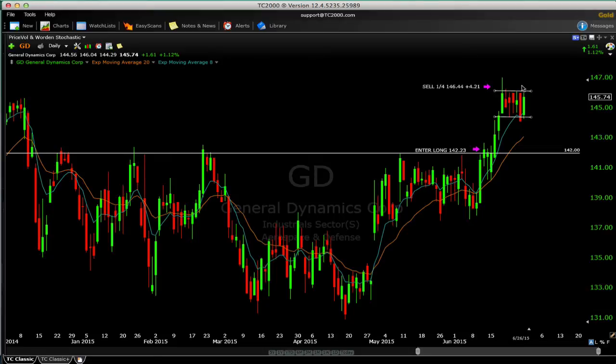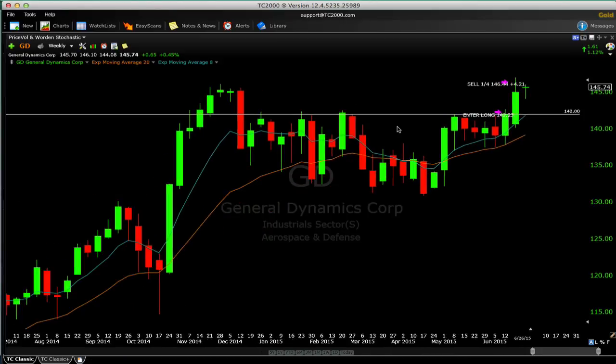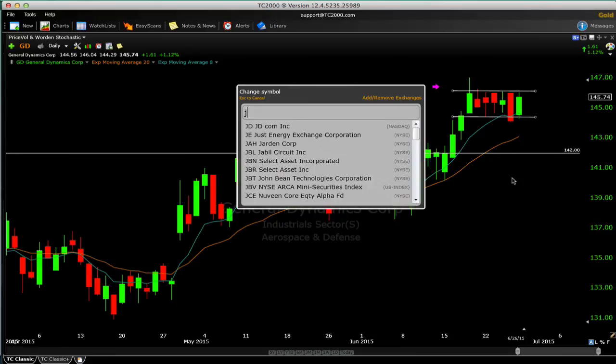I think this one looks good. I would probably add to my long, and if you're not involved in it, I think you could probably establish a new position here if it can take out this cluster of highs. Take a look at the weekly chart. You can see how clean this pattern looks. So it still could have plenty of legs to it, especially when you're looking at the weekly chart. So GD is one I would keep on watch.